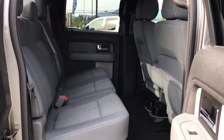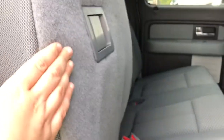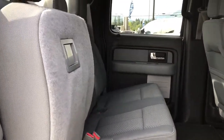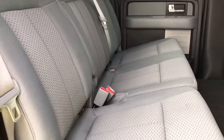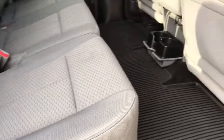When you're ready to access that cargo area, simply take your hand underneath the seat and push up to enlarge the cargo space. When you're ready to put that seat back down in its original position, simply take your hand on the clip there and pull, and the seat will fall back down in its original position. At the base of the seat are anchors for baby seats. On the floor, all-weather mat.